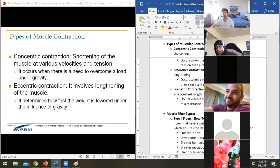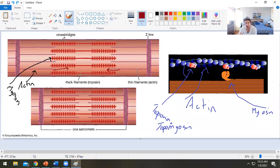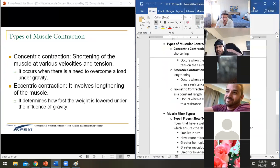A lot of people think that contraction means to squeeze your muscle. That is true. That is one of 3 types of contractions. Of your muscle contractions, you have concentric contractions. If you forget everything from today's lesson, this is the part I want you to remember. Concentric contractions occur when a muscle is shortening. So when your muscle cell moves this towards here and this towards here, and your muscle cell gets shorter, that is a concentric contraction.